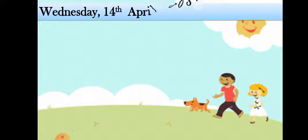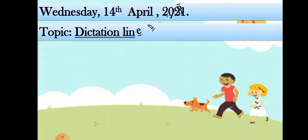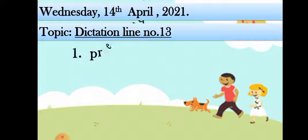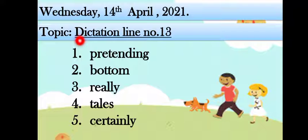And now maintain the page for the dictation. You will maintain the page the same as this. Firstly, you will write day, date, topic, dictation line number 13. And now revise the words for dictation. Number 1, pretending.